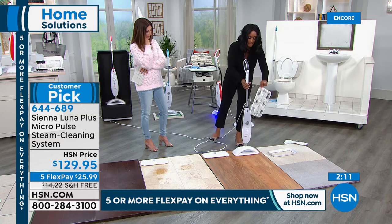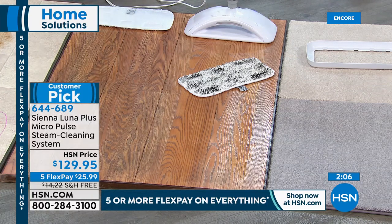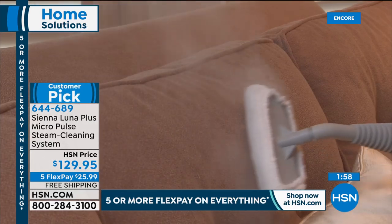And remember, today we are offering the accessory kit, all the handheld attachments. With the flooring, now you can do your show. I'm gonna pass behind you. No, you can go. Here's some of the attachments in action.